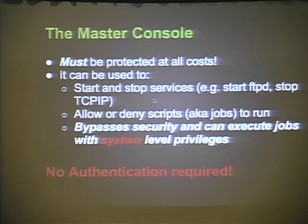Now, the key issue with the master console is there's no authentication required. Once it's connected, it's there. If you disconnect it, that closes the port, and someone's got to turn that port back on, and then you reconnect, and you get back to the master console. But companies have gotten around that by setting up other technologies to just keep that screen live all the time. So if you see a Citrix or a VNC, they might be using that to keep those sessions open.